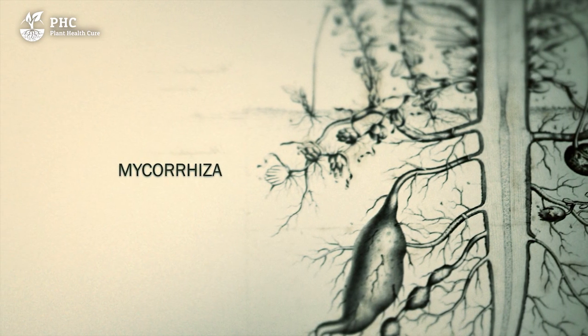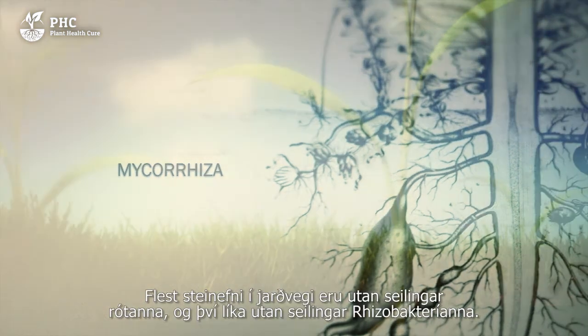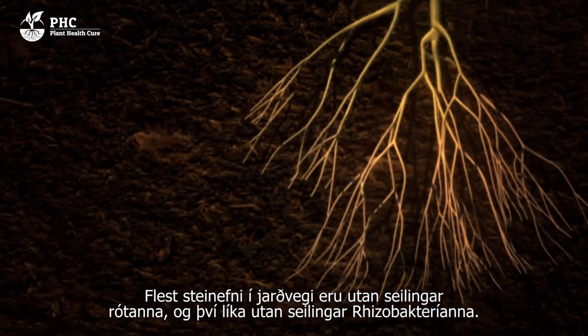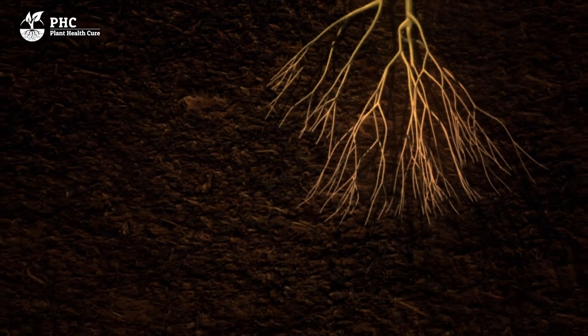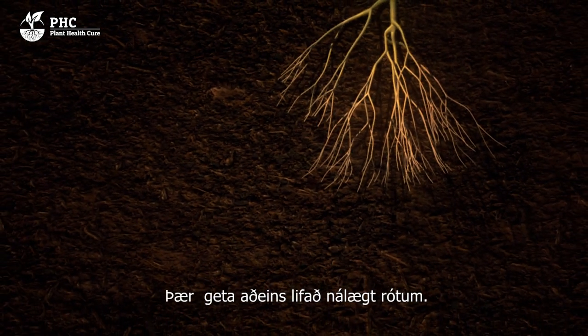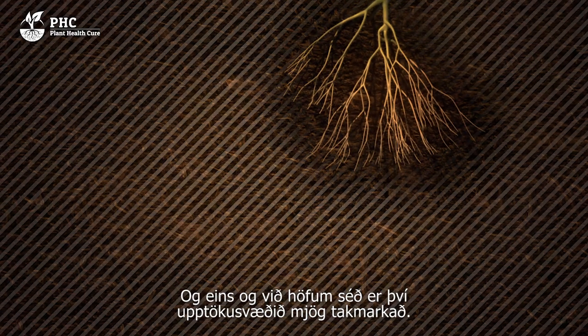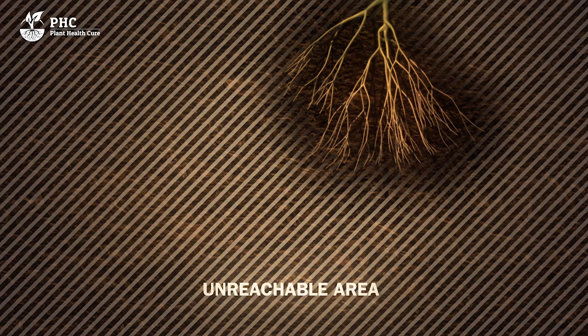Most minerals found in soil are located outside the reach of the roots, and therefore also out of the reach of rhizobacteria. These can only live near the roots. As we have seen before, the zone of absorption is therefore very limited. Mycorrhizal fungi are able to drastically increase this absorption capacity.